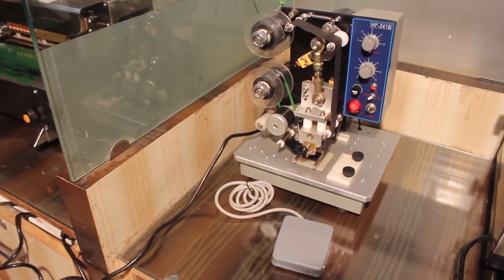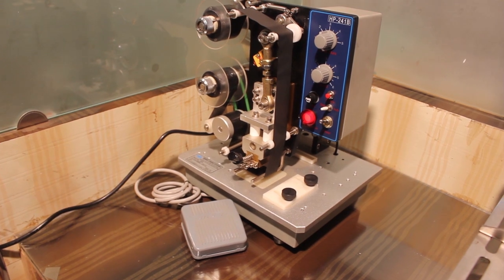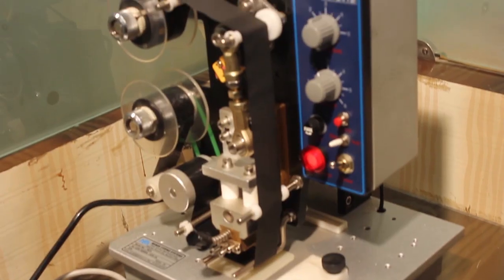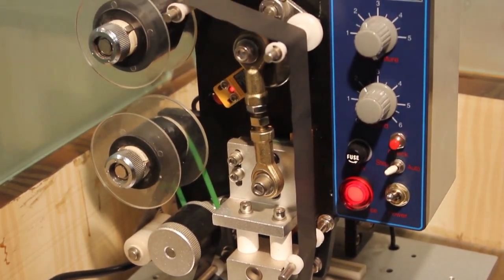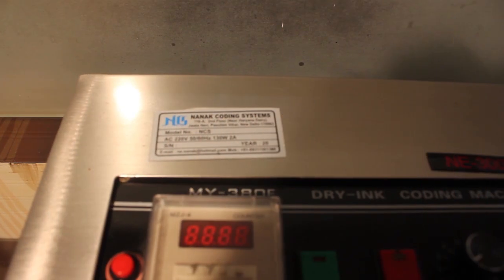Incepted in the year 2008, in Delhi, Nanak Coding Systems is one of the foremost manufacturers, exporters and importers of a wide range of coding and marking machinery and its spare parts. This range includes batch coding machineries, driver assembly, etc.